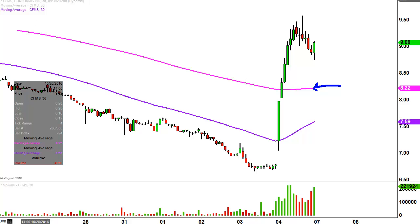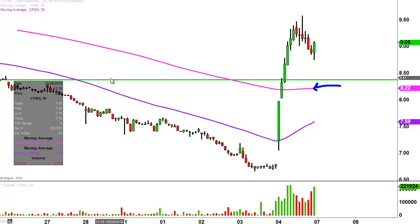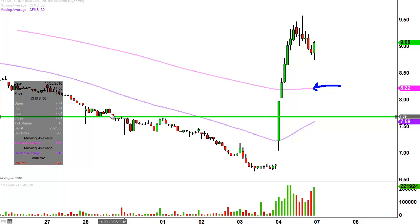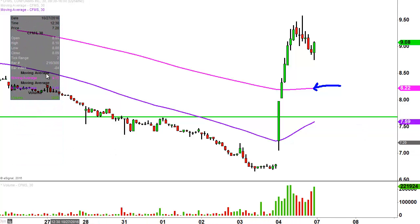Next level of support, in the event that the 200 period can't hold, I would call it down here at that level, and that sits at about $7.70. And 770 is definitely more of an important level because, at that point, I'm not saying the price will even test that, but if the price were to drop below there, that would put the price right back to this range where it already was. And you don't want to see the price going back to where it was, right? You want to see the price making progress forward.